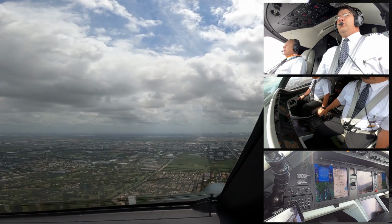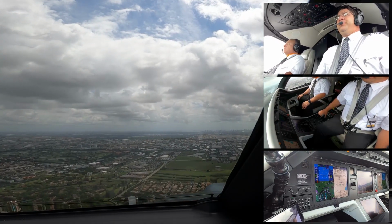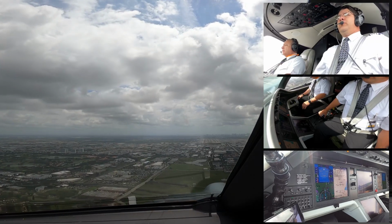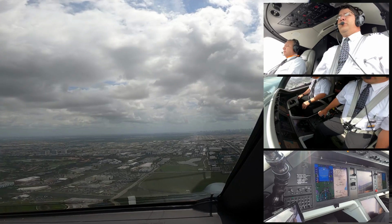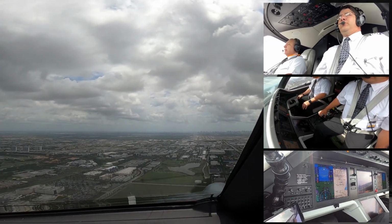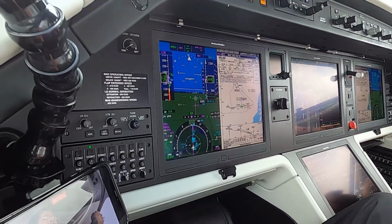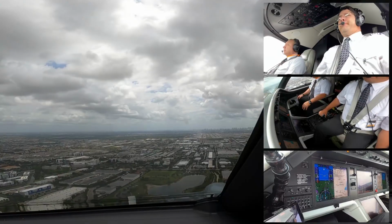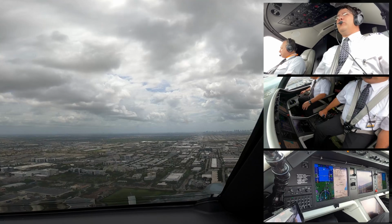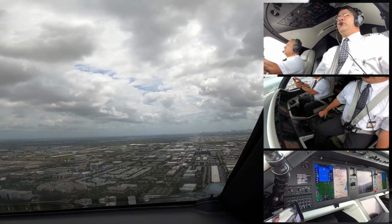8121, turn left heading 090. I'll just leave it like that, okay? Roger. On glide path, on speed. Mountain 8121, contact departure 125.5. 125.5, good day, Mountain 8121.